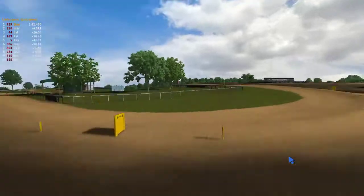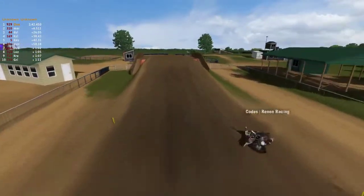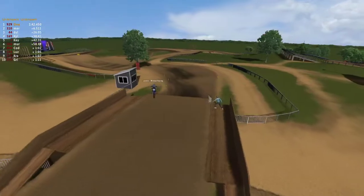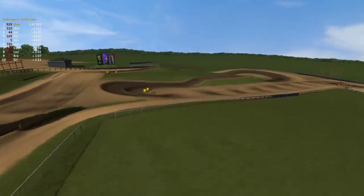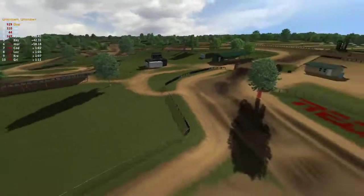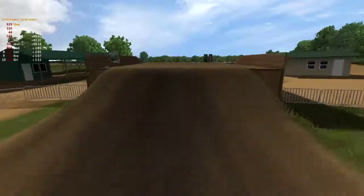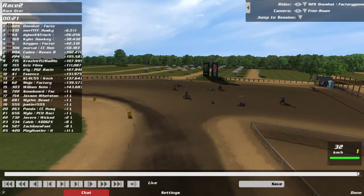All right, so let's let the rest of the lap play out. Let's let everybody cross the finish line. We will record points so we can update race results later. We will go to a quick commercial break, and then we will be back for the A-Class Moto. Ladies and gentlemen, the main show of Backyard MX.